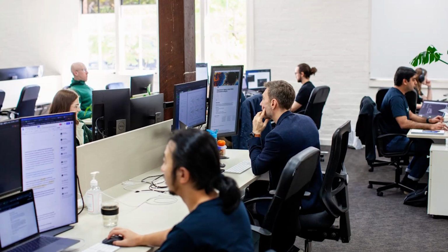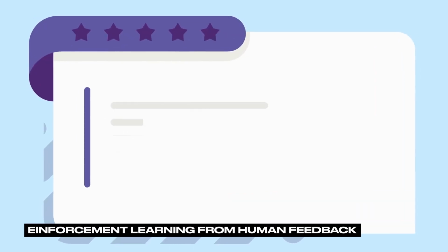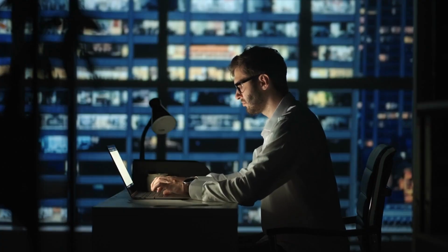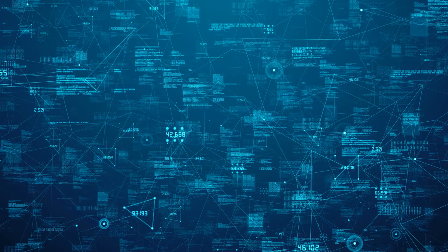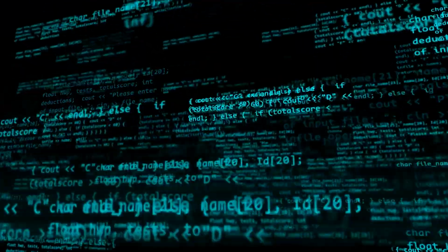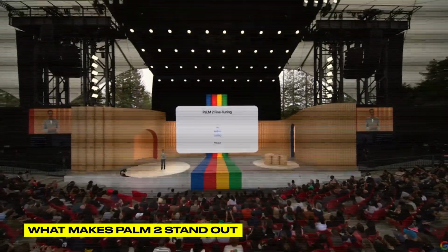By research creativity, Google likely refers to innovative techniques such as reinforcement learning from human feedback, compute optimal scaling, and other pioneering approaches mentioned in the blog. Although Google has not disclosed the specific research creativity employed in PaLM-2, indications suggest that the company might utilize techniques like low-rank adaptation, instruction tuning, and high-quality datasets to achieve improved outcomes despite using smaller models. Let's see what makes PaLM-2 stand out.